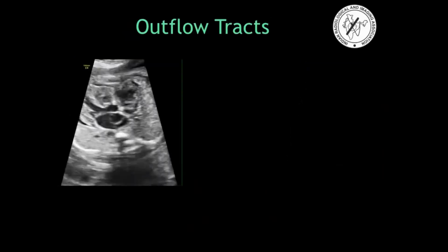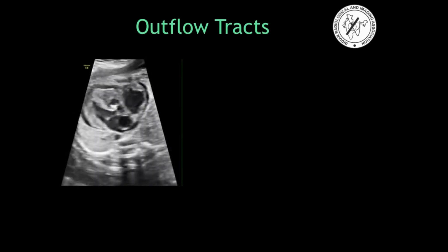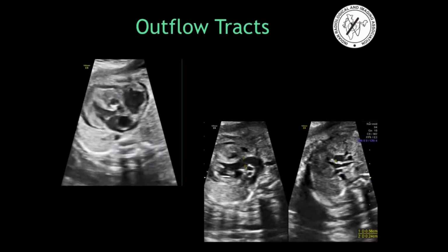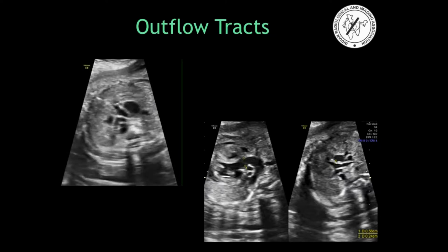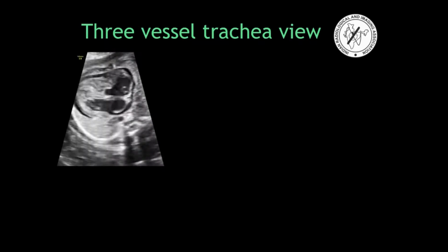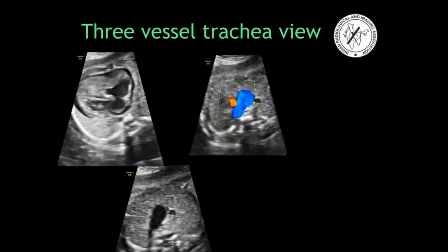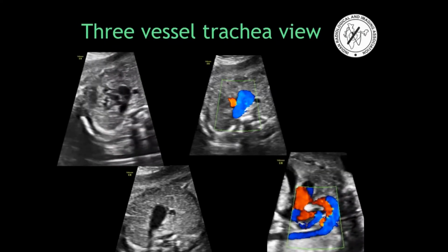So now going to the outflow tracts. The left ventricular outflow tract and ascending aorta appear to be normal, but there is a thick echogenic membrane in place of the pulmonary valve with small hypoplastic confluent pulmonary arteries. So LVOT measures around 5.6 mm while pulmonary artery measures 2.4 mm, suggesting significant hypoplasia. So going upwards toward the 3 vessel trachea view, very small left-sided pulmonary artery seen in comparison with the aorta, and on putting color there is reversal of flow in the ductus arteriosus, and it is also confirmed in the sagittal view.